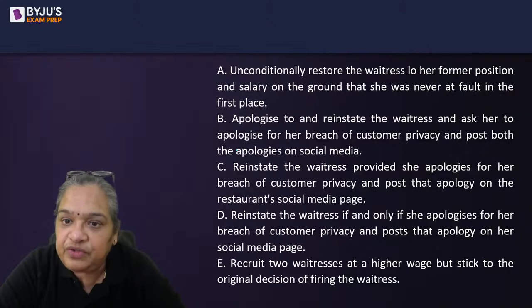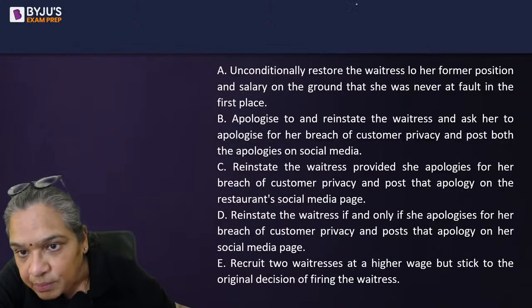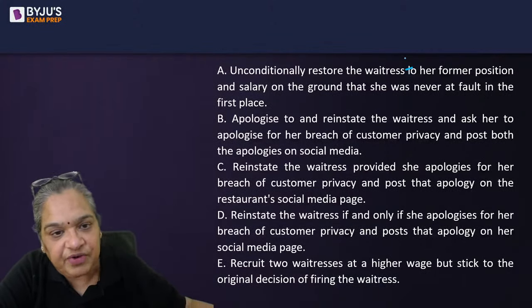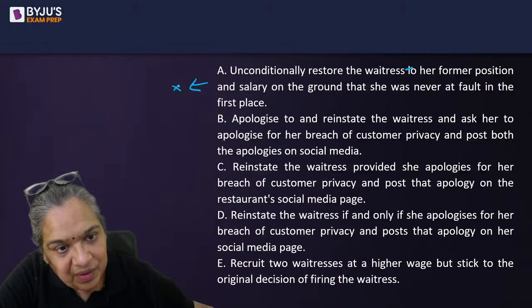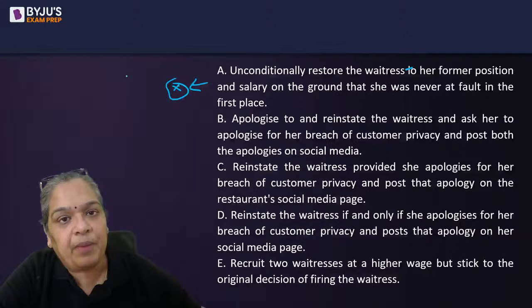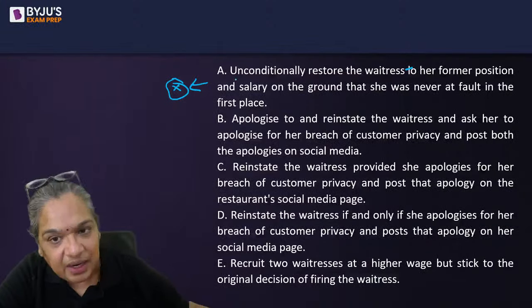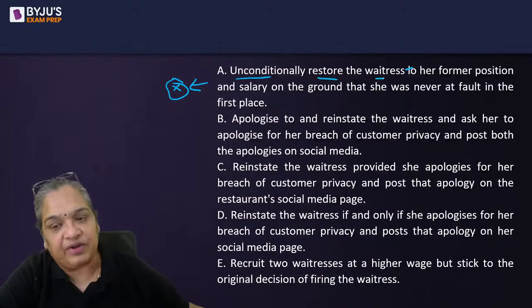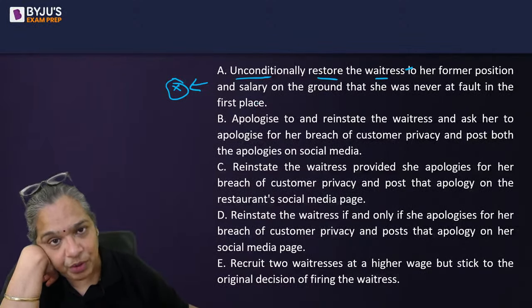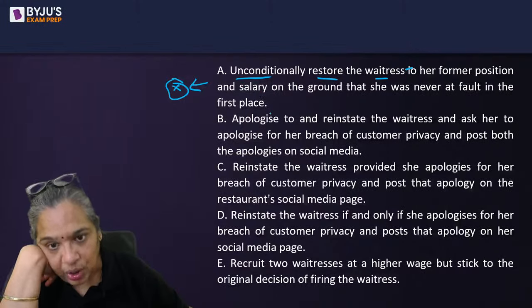Unconditionally restore the waitress to her former position and salary on the ground that she was never at fault in the first place. Wrong. Because she was at fault about customer privacy. Right? So she was at fault. So you can't unconditionally restore the waitress to her original position. She would do it again and again. You have a problem. So A is wrong.